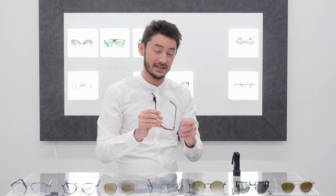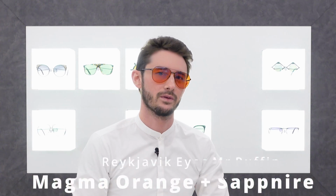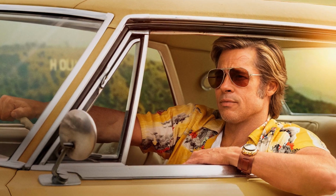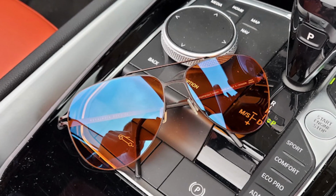This is a tint that I actually created myself, which is a combination of what we call magma orange with a sapphire flash coating. Again, this is not to everybody's taste, and I probably wouldn't choose them from a pure style perspective, although I did model them on a pair that Brad Pitt wore in Once Upon a Time in Hollywood, which I thought looked really cool. Although I initially ordered these for the style element, I was amazed by how clear these lenses are to look through. I created a video at the time where I said that I accidentally created the world's best driving glasses, and I fully stand by that.